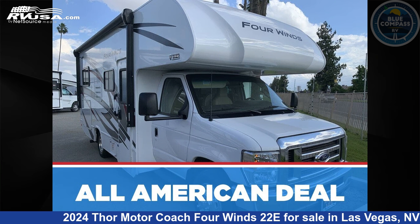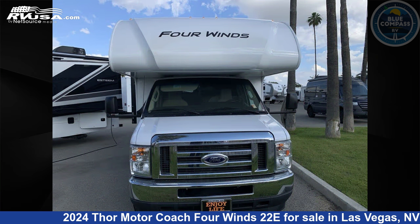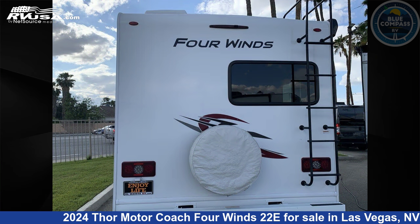This 2024 Thor Motor Coach 4 Winds 22E is a Class C RV. It is located in Las Vegas, Nevada, 89122 and is offered for sale by Blue Compass RV Las Vegas.